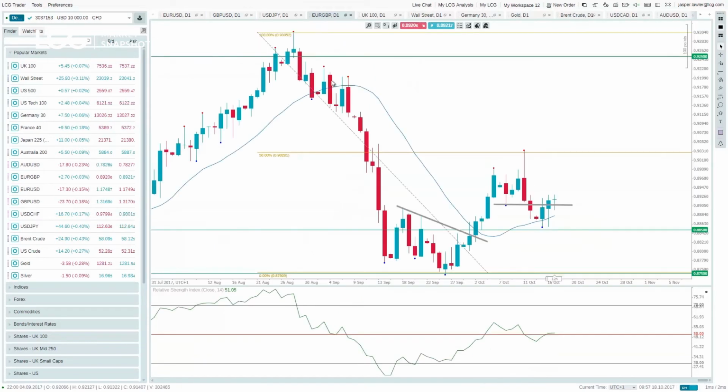Shifting gears very quickly to the euro against the pound, similar situation. We've had a massive rally in the pound, a massive drop in the euro, and a rebound in the euro recently, but it's paused at the 50% retracement of that decline, and then we had a massive bearish engulfing candlestick for the day, and we've come down and found some support at the 20-day moving average.